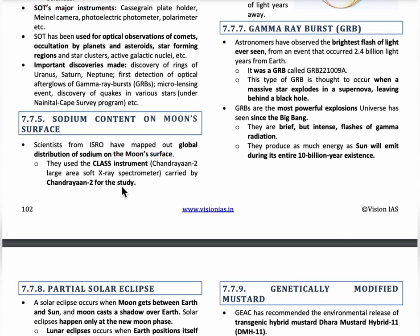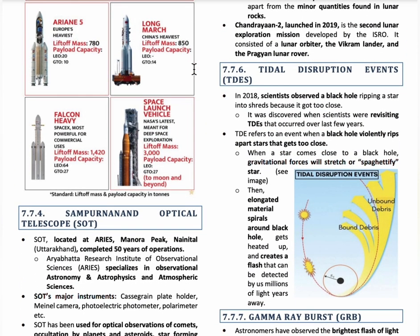The next topic is sodium content on moon surface. So Chandrayaan 2 has mapped the global distribution of sodium on the moon's surface. The next topic is tidal disruption events, TDEs.